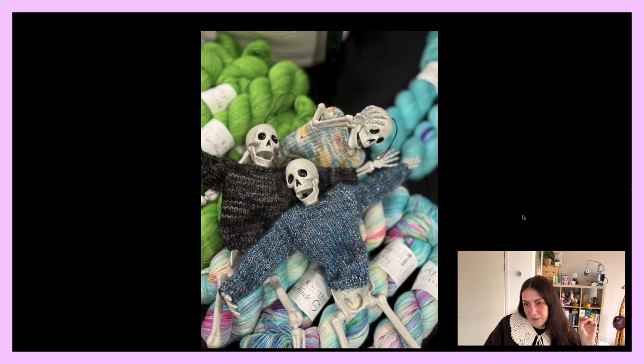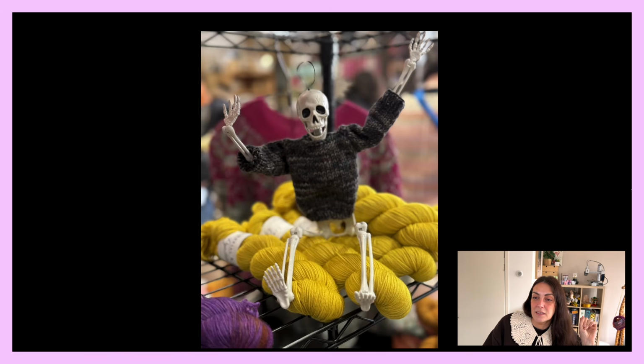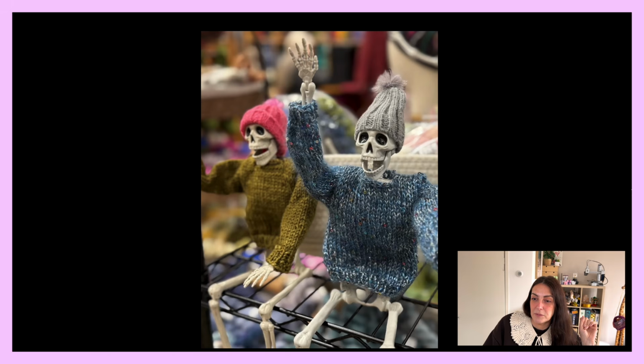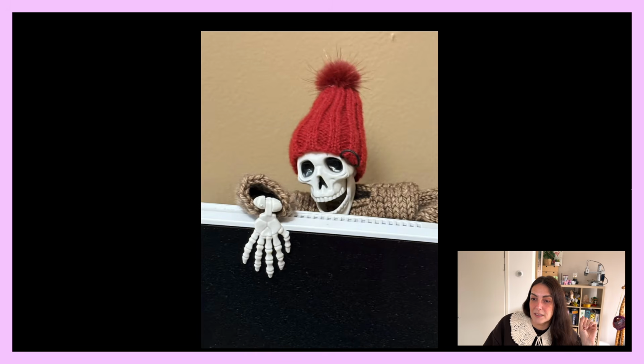Next up, it's skelly sweaters. Everyday skelly sweaters. So this person seemed to have a lot of skeletons in their closet and decided these skeletons are cold. They need to be warm. So I'm going to knit them some sweaters. And the skeletons were very happy. Look, they're even getting hats. So they're very excited. He's so grateful for not being a cold skeleton anymore.